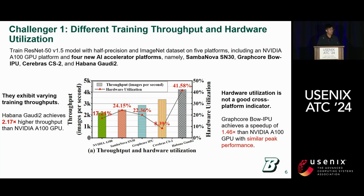To make this scenario clearer, we train a very common ResNet-50 model with half precision on five platforms: one NVIDIA GPU, the A100, and four newly proposed AI accelerators, the SambaNova SN30, the Graphcore Bow IPU, the Cerebras CS-2, and the Habana Gaudi 2, which is also from Intel.